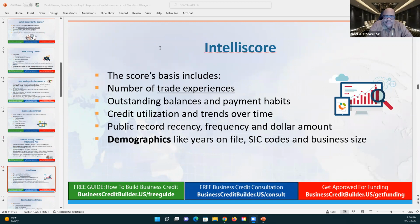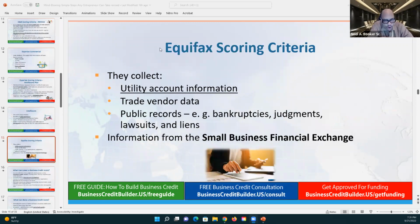The score's basis includes number of trade experiences, outstanding balances and payment habits, credit utilization and trends over time. Trends over time, okay? Public record recency, frequency, and dollar amount, and the demographics, like years on file, the SIC codes, and the business size, okay? The SIC codes, crucial. I'm going to talk to you more about the SIC codes.